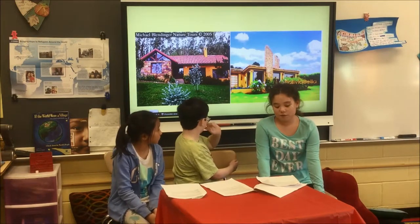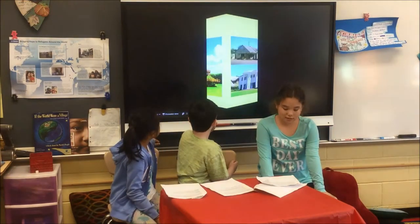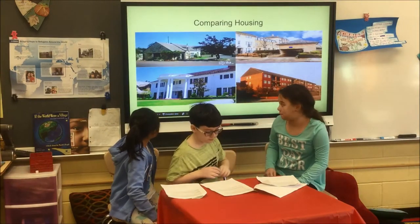The transportation for the French before was walking. Now there are trains, subways, buses, taxis, walking, and cars.